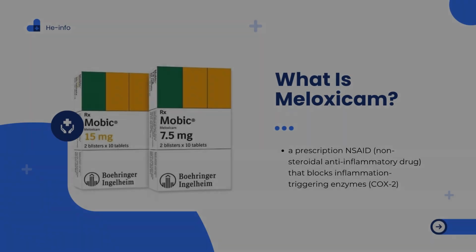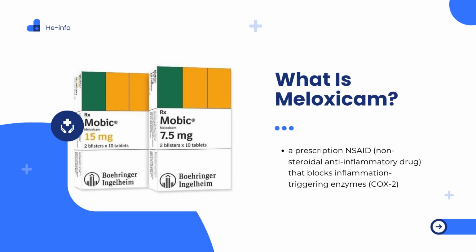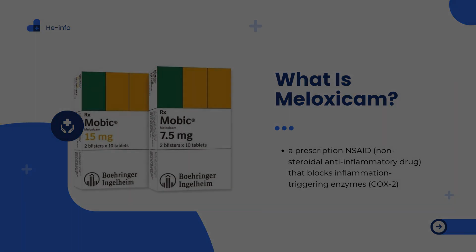Let's dive in. 1. What is Meloxicam? Quick science. Meloxicam is a prescription NSAID, non-steroidal anti-inflammatory drug that blocks inflammation-triggering enzymes, COX-2. But here's the critical part. Unlike over-the-counter NSAIDs, it's long-acting and carries a black box warning from the FDA for cardiovascular events and stomach bleeding. It comes in tablets, liquid, or injections for severe pain, but only use the form your doctor prescribes.